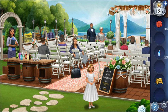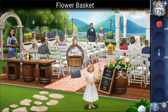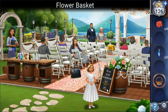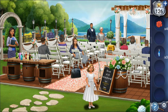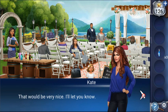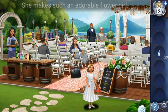Next, here we can see a basket hanging high above, and we can use this tool to reach it and get it. So what else can we get? So let's give this basket to the girl. And now flowers. We gave her flowers, and maybe she can help us. So we will talk to her a bit later.